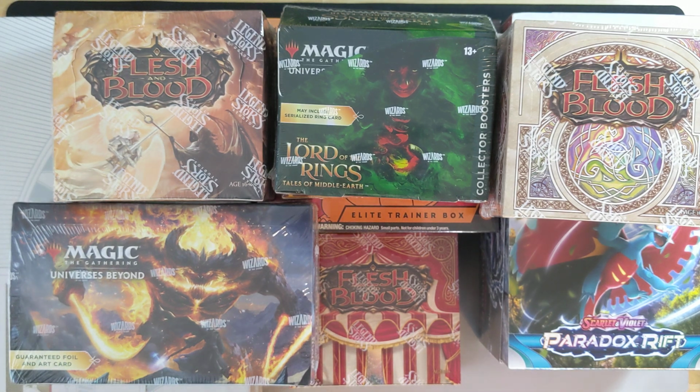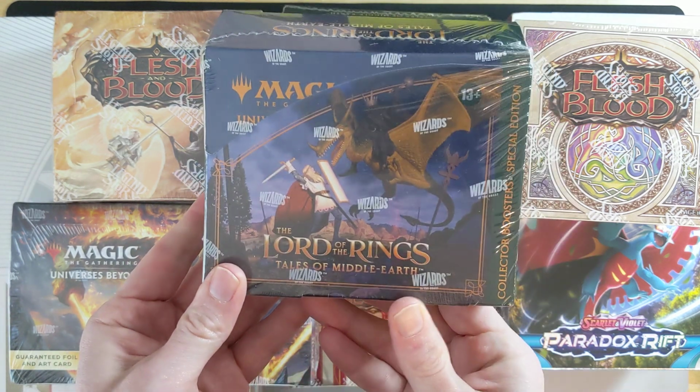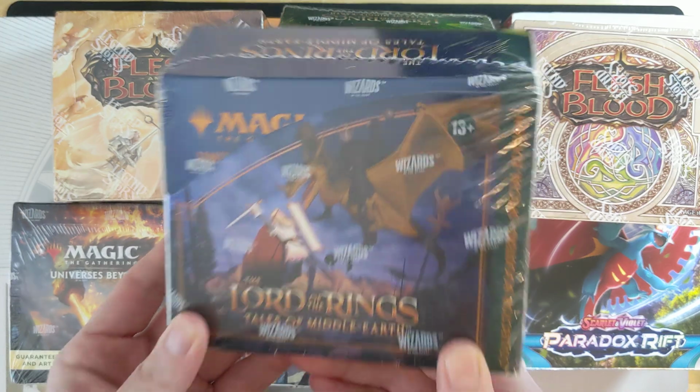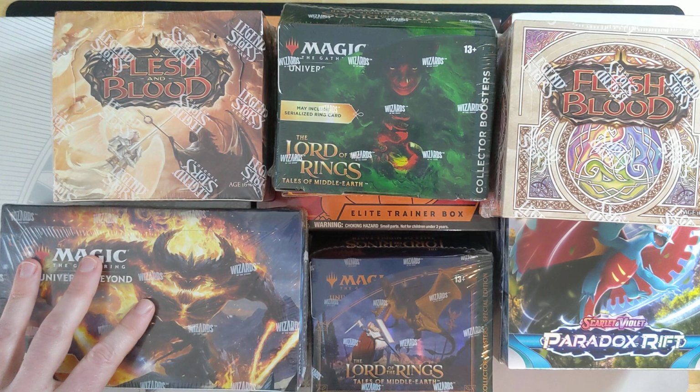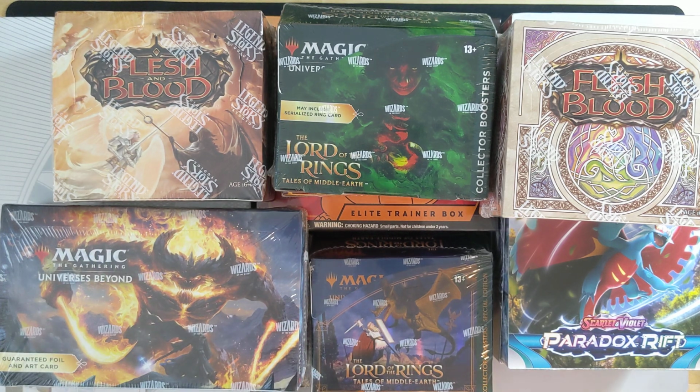And finally, for Lord of the Rings, though not finally for Magic, I got 1 more Lord of the Rings collector box special edition. I paid $230 compared to the $268 market price today, so 14% off. And finally, for this month, just to demonstrate my conviction, and because I think it's the very best product of 2023, it was the greatest product at the greatest prices, Dominaria Remastered.